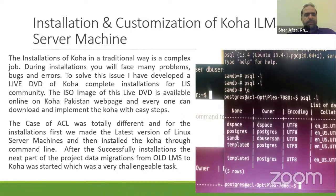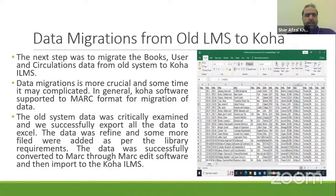After the successful installation, the next part of the project, data migration from the old LMS to Koha, was started, which was a very challenging task. First, we had to know about the old LMS, which was using FoxPro. I did an in-depth study of that system, and we migrated all the data from FoxPro to Excel, and after that we successfully migrated it, along with some other important fields, to Koha through MarcEdit software.